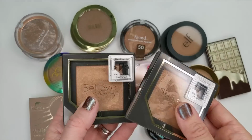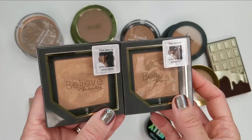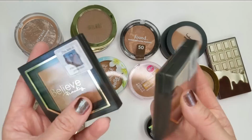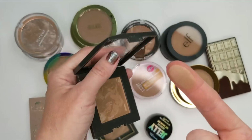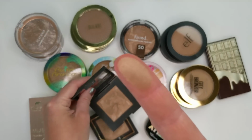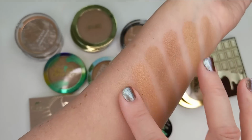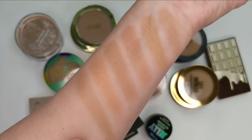These Believe Beauty marbled bronzers I just got very recently on my trip to Dollar General when I was in New Jersey, and I really love these. I think, which one was my favorite? I think it was the Golden Sienna. And this formula is so silky and beautiful. Let me just swatch it down here. Yeah, like you can see, this one is definitely more of a neutral to cool tone, and I really love this a lot.